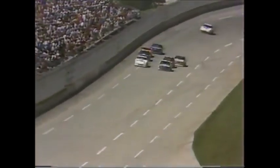Schrader's moved from sixth all the way up to second spot as we look right now, so at least he's using Harry Gant to get up front. Well, Gant has a very fast race car. He was running with that pack before he made his unscheduled pit stop for a change of right side tires, and now he might be able to help Ken Schrader go back to it.